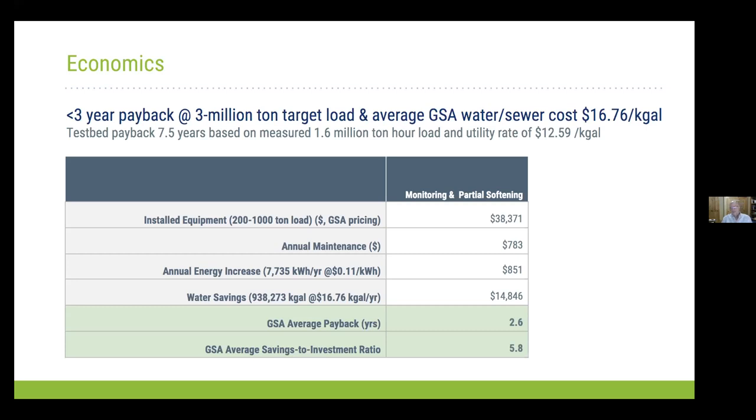And then there's just a few $100s in there extra also for annual calibration of some instrumentation. We looked at the annual energy increase also, because the system does actually have a plug load and uses some electricity. We tallied that it had about 7,700 kilowatt hours a year, which is not a lot on that site. The cost of electricity was 11 cents, so the power requirements or the energy usage were at $850 on top of that. And the big one was the water savings.